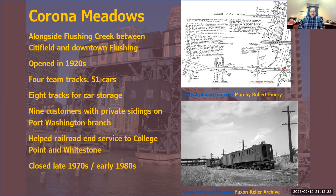If you've read The Great Gatsby, if you've seen the movie, you're probably familiar with the Valley of the Ashes. Corona Meadows is where the Valley of the Ashes was. It was located alongside Flushing Creek between downtown Flushing and where City Field is now located. It opened in the 1920s. There were team tracks there and a small storage yard.